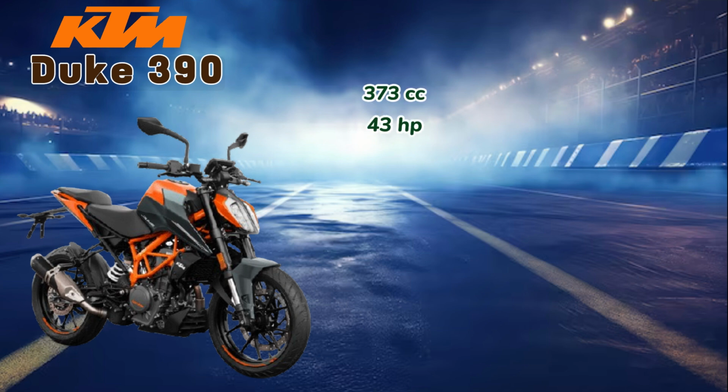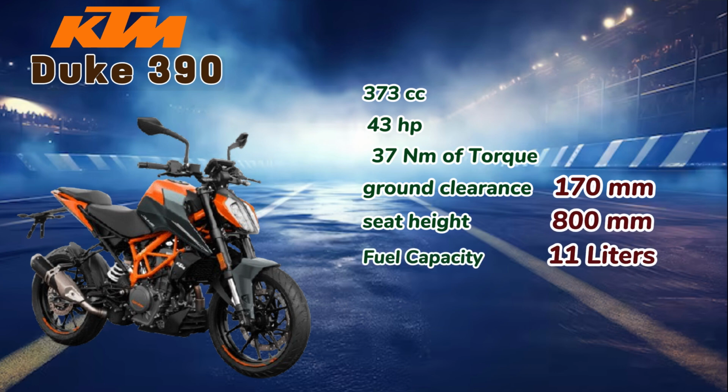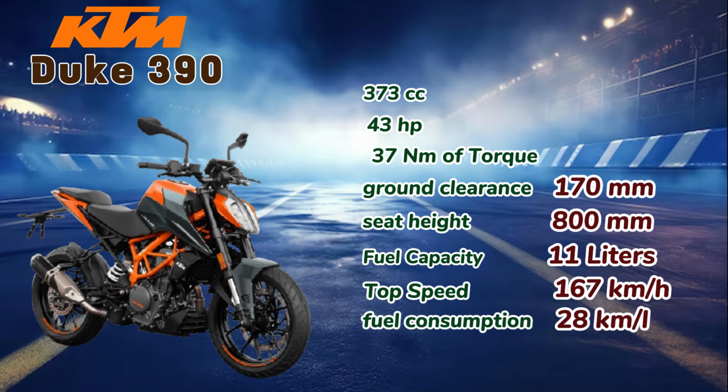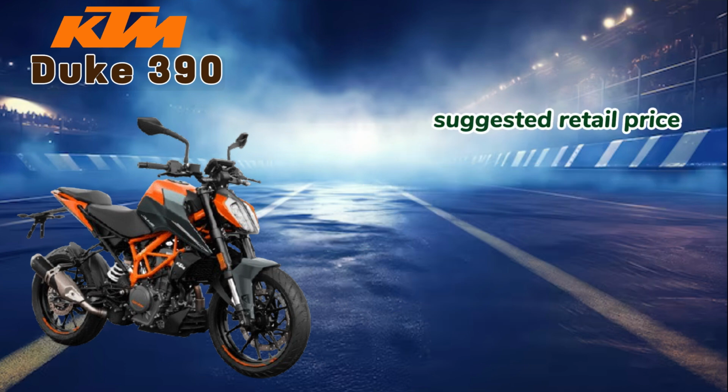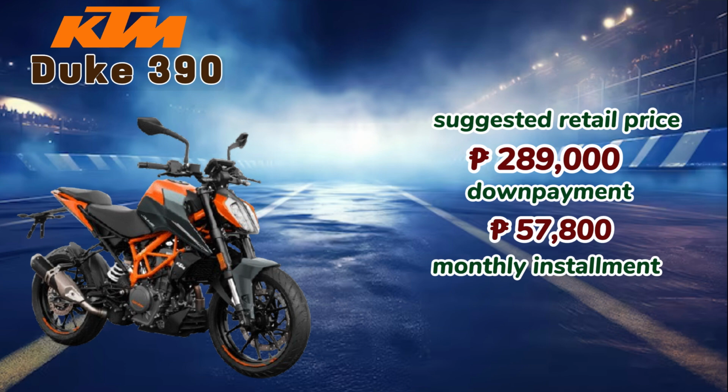Duke 390. 373cc, 43 horsepower, 37 Nm of torque, ground clearance of 170 mm, seat height of 800 mm, with fuel capacity of 11 liters, top speed of 167 km/h, and with fuel consumption of 28 km/L. Suggested retail price, 289,000. Down payment, 57,800. Monthly installment of 36 months, 8,485 pesos.